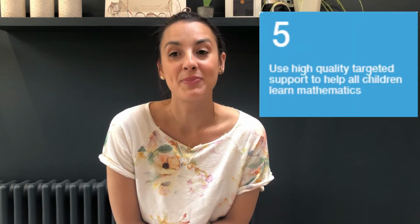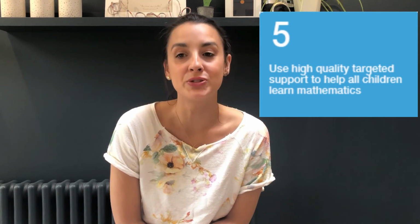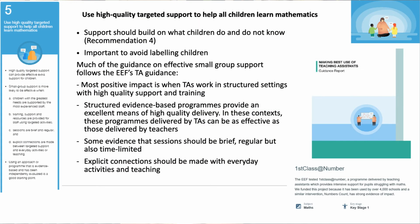Recommendation 5, we must use high quality targeted support to help all children learn mathematics. And this really builds on recommendation 4, that support should be based on what children do and don't know, and that we should also avoid labelling children. Using an approach or programme that is evidence-based and has been independently evaluated is a really good starting point. Children with the greatest needs should be supported by the most experienced staff.